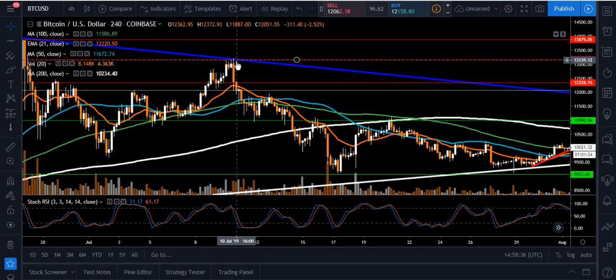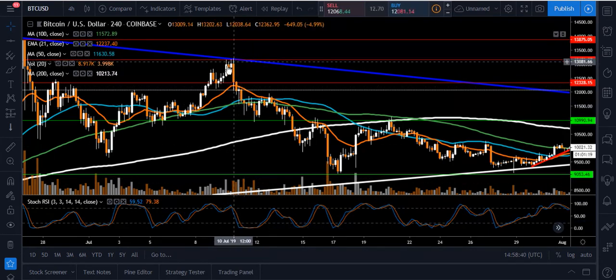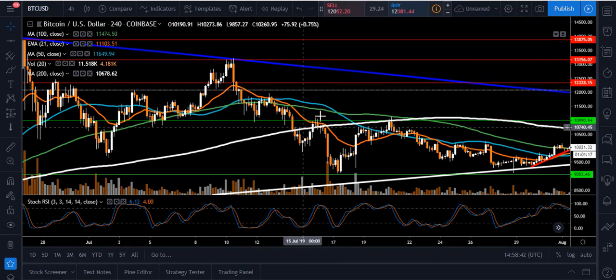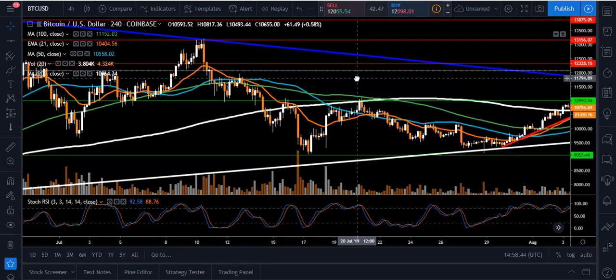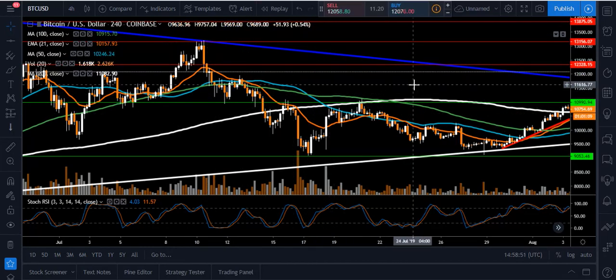Guys, typically when you see that rejection there and we had the stochastic cross to the downside, see that? That would have been a time to potentially leave your trade. And what I like to do is work through the 1 hour and the 4 hour as well, and really play, like right here would have been a trend line break. Could have made a little move to the upside, but I like to play in shorter here because there is so much volatility in Bitcoin.